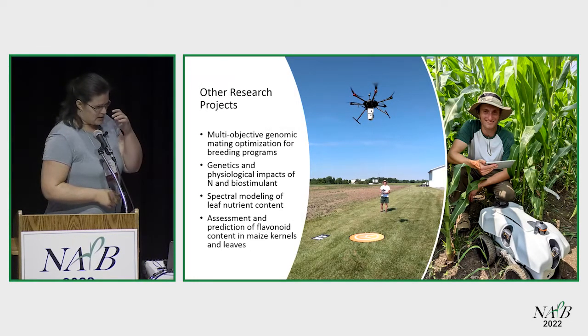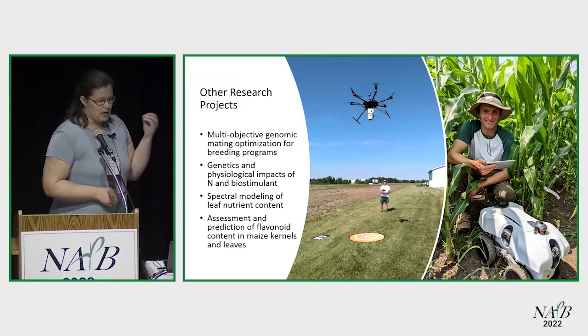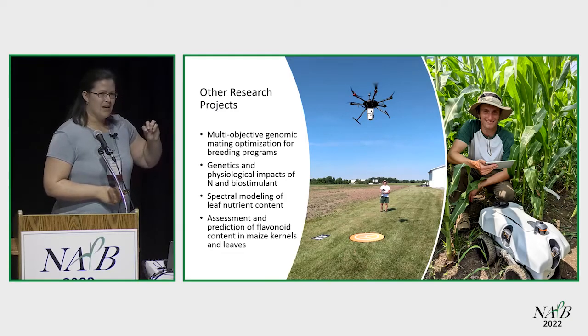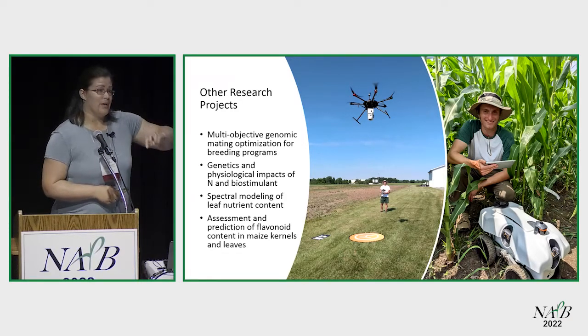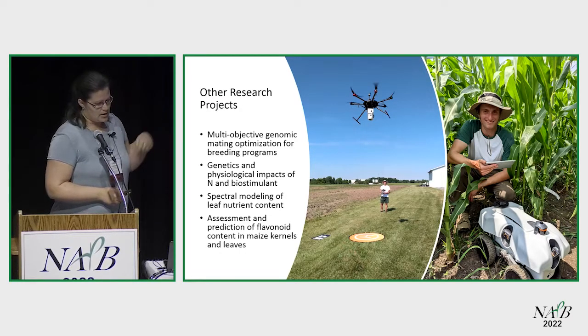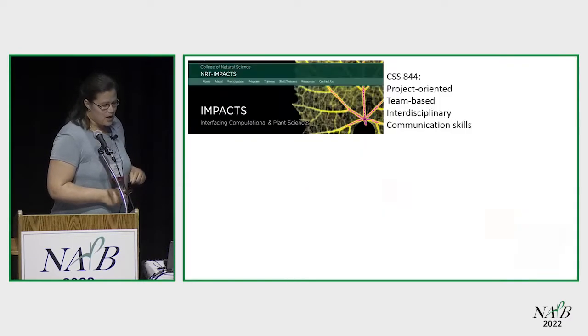So other projects that we're working on, I have one student that's working on multi-objective genomic mating optimization for breeding programs. So like I said, a lot of the work that we do isn't necessarily breeding per se, but we do a lot of breeding-related research. There's a number of other projects that I could happily talk about if you're interested. But I want to get to this last bit, and that's on education.